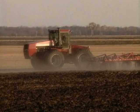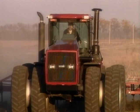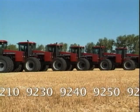The 9200 series tractors represent more than 30 years of listening to customers and designing tractors to fit. Powerful, reliable engines, smooth, dependable transmissions, comfortable cabs, and easy service and maintenance, and the widest choice of models and options available on the marketplace today.